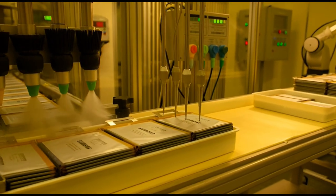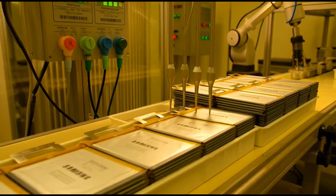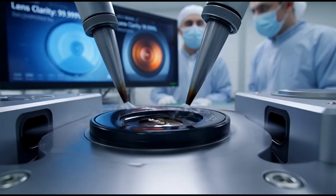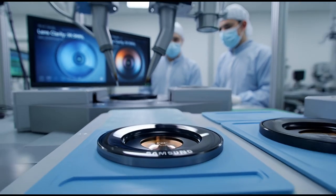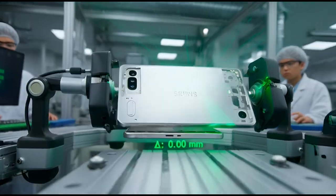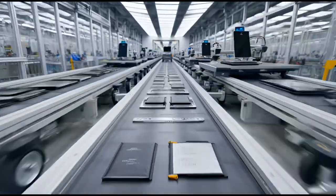Reliable power begins with carefully balanced battery cells. Clarity depends on microscopic precision, invisible to the human eye. Every millimeter must match Samsung's exact engineering standards. Now the separate components prepare to become a single device.